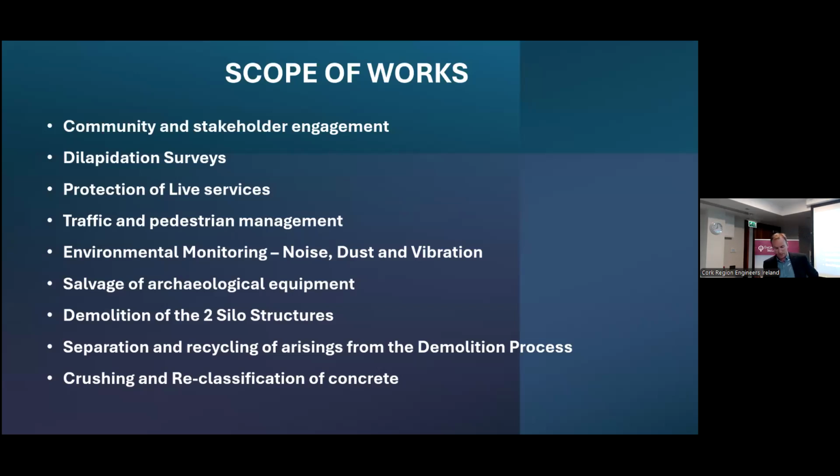The scope of the works. This slide outlines the full scope of works we delivered on the Kennedy Quay project. Over the next few slides, I'll take you through a brief overview of each element, touching on the key challenges, approaches, and innovations involved in safely delivering each aspect of the job.